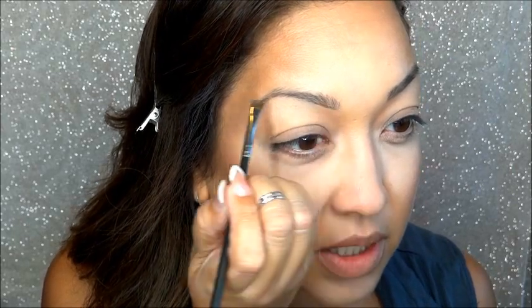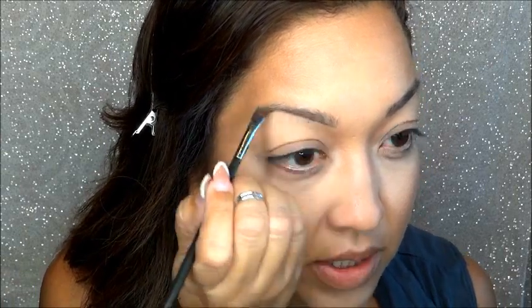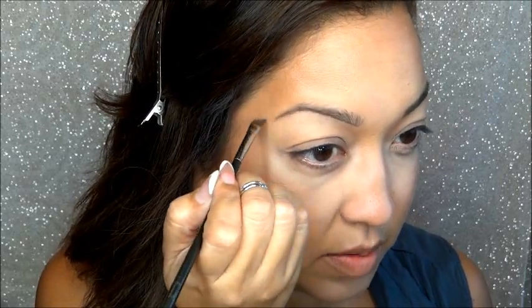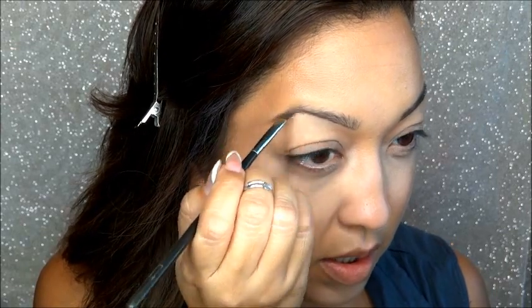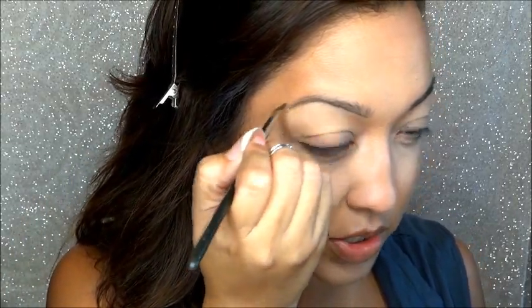Again, use the shape of the brush to do the work. I start very lightly in the beginning. Can you see? Very lightly, and then press a little bit more to get a more definitive line there. This will basically be my outline. The tail, I will use a bit more dip brow over the powder because I feel my tail is a little bit sparse.